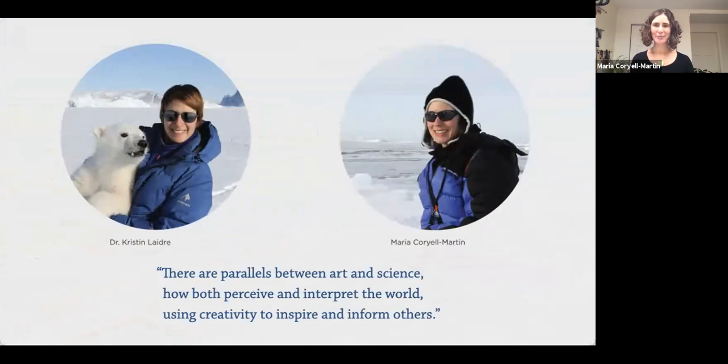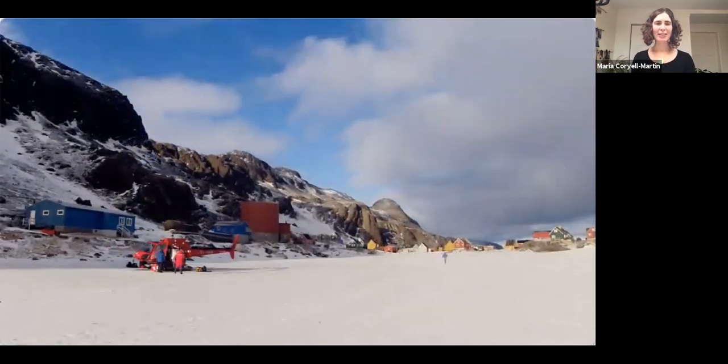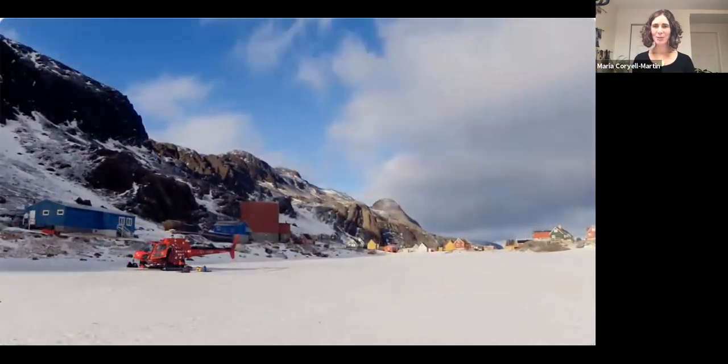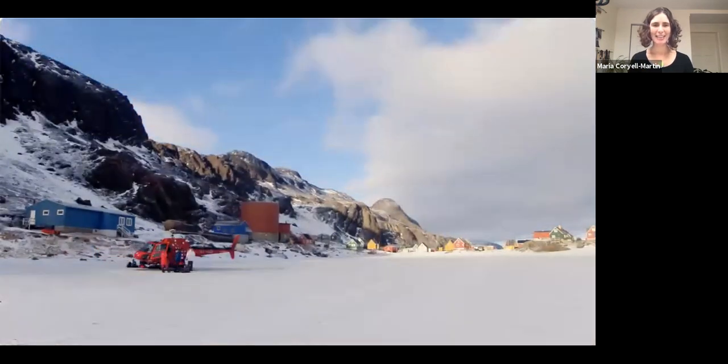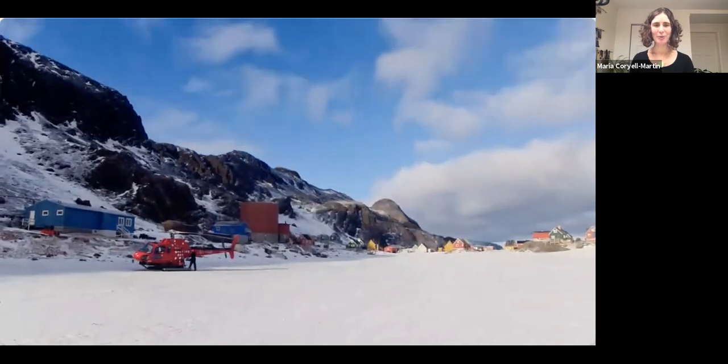And so Imaging the Arctic was a project with my friend and collaborator, Kristen Lydra, as I mentioned earlier, from the University of Washington. And I love this quote of hers, of there are parallels between art and science, how both perceive and interpret the world using creativity to inspire and inform others. And so in the field, I do a mix of my painting, as I showed you, and I also collect multimedia recordings, and thought I'd just share with you a little example of something I created from the trip with Kristen.